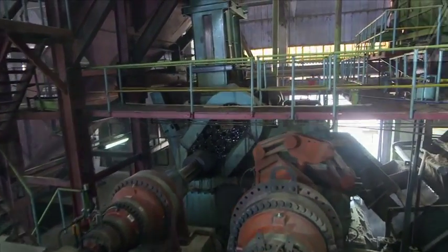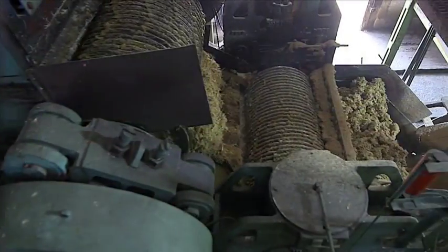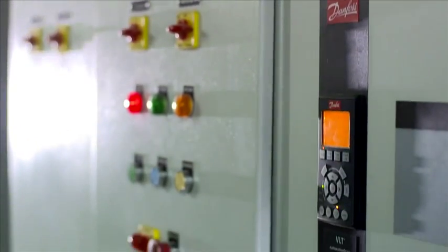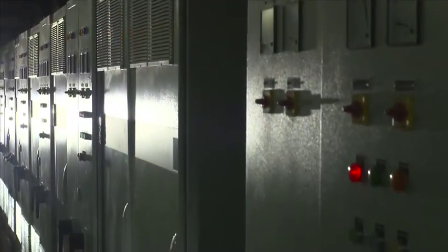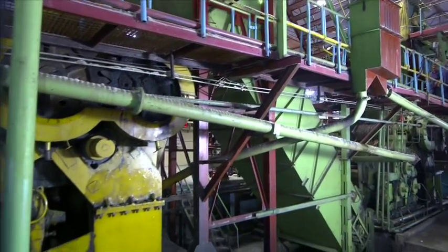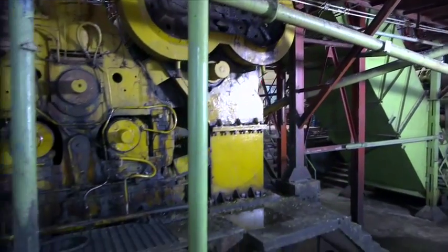Shahu Sugar has modernized its processes and the factory is back online. The Danfoss VLT drives perform reliably in the background, maintenance-free with zero downtime. This complex process begins with washing the sugar cane. Then the cane is shredded. Next, the shredded cane is sent through crusher rollers that extract the juice.